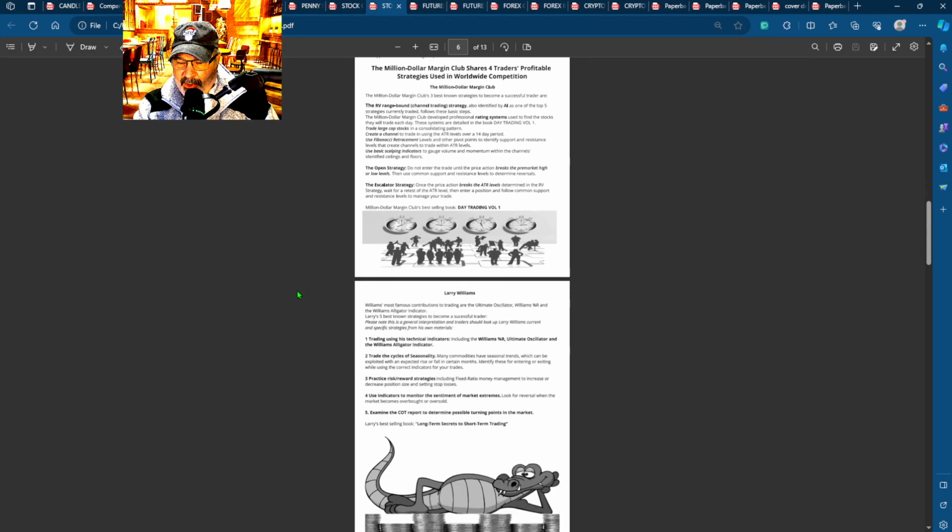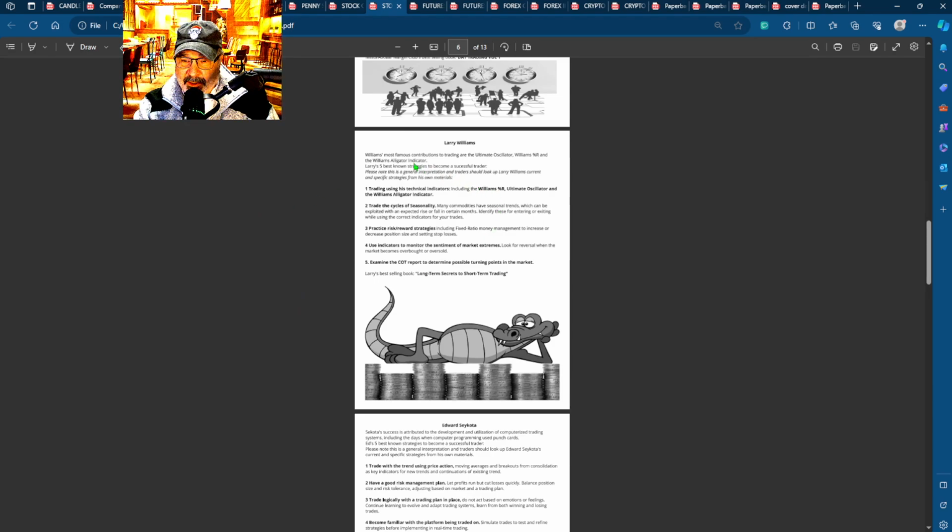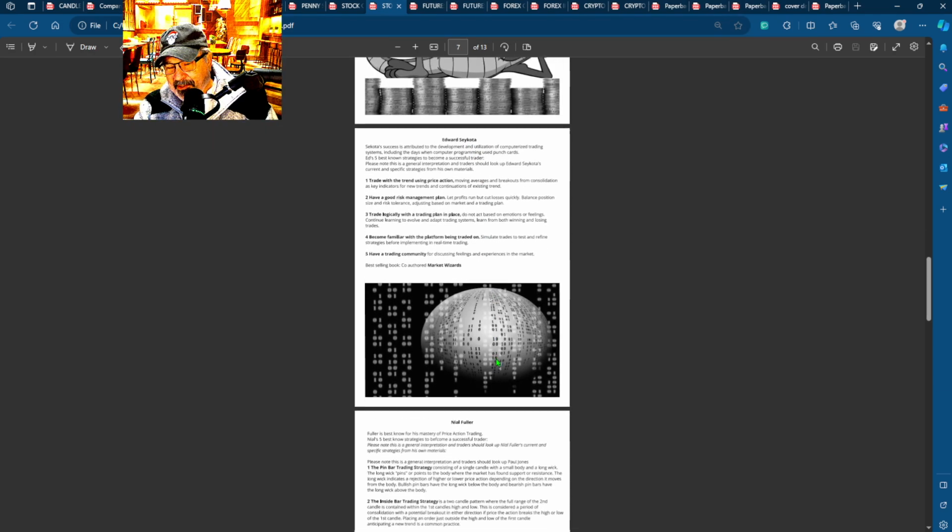Of course, the $1 Million Margin Club's there again. Larry Williams, very well known. He designed these indicators, and is famous for them. One of them was the alligator indicator. That's why there's an alligator down here, if that's what that is. He's very good. Edward Sedunke. God, I can never say his name.